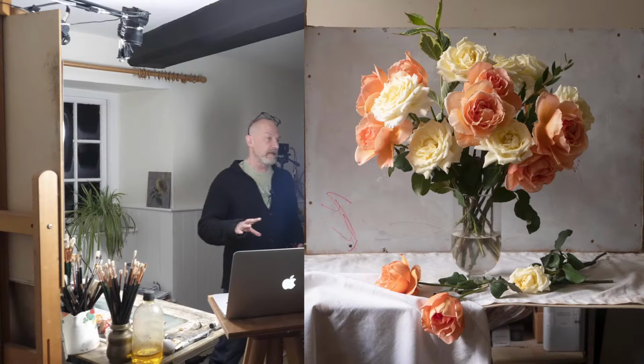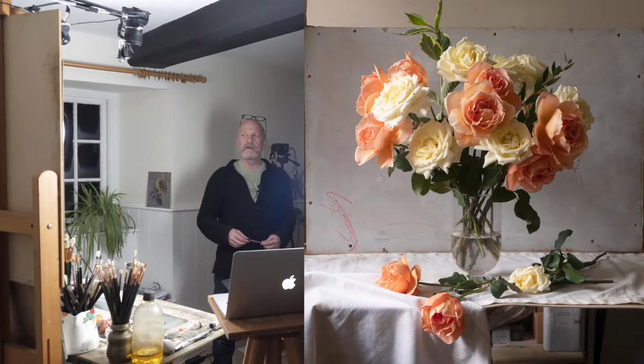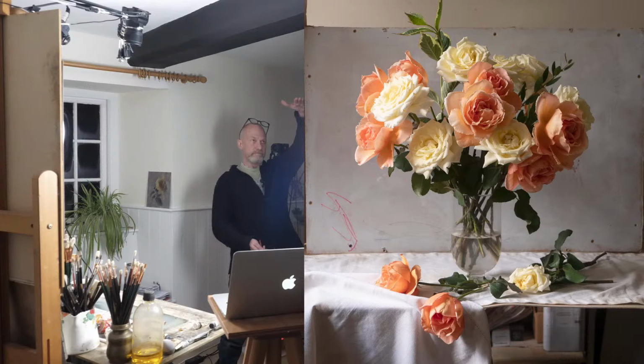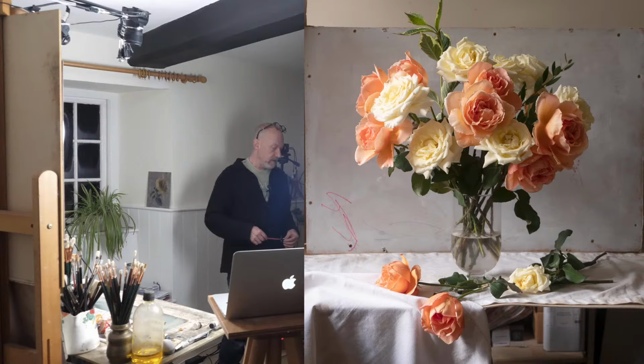So this painting is a commission. It's going to be fairly large for me. It's a squarish format, 60 centimeters wide, I think, and a bit more than that, about 70 centimeters high. So about that, slightly higher than it is wide, and this is to fit a particular space on the client's wall.